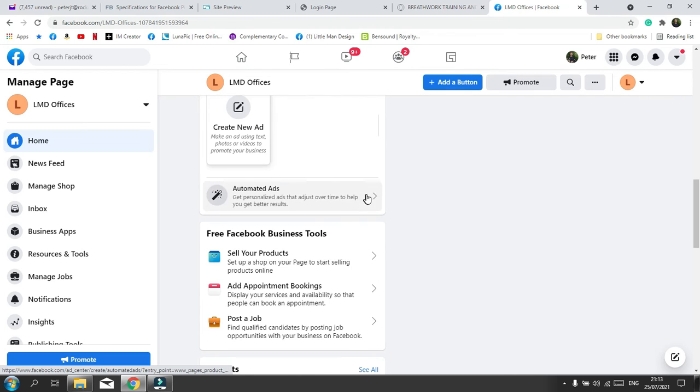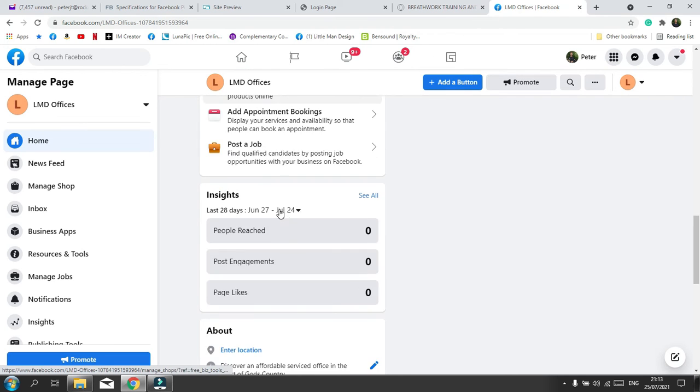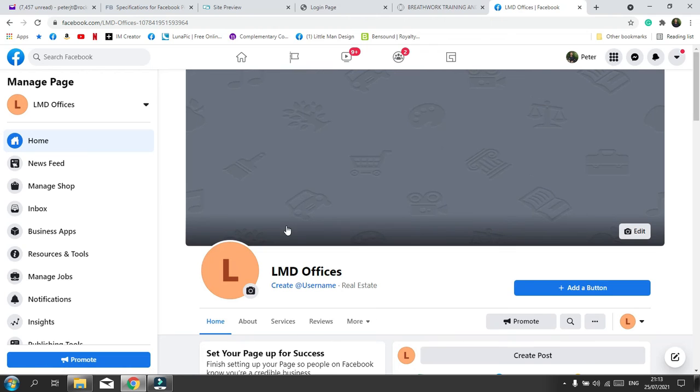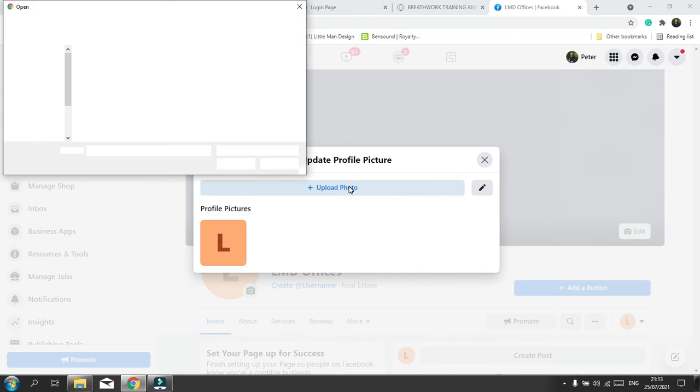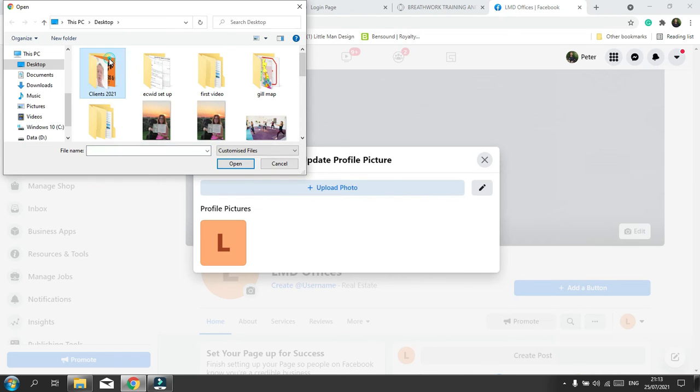Now I want to start changing these here. I want to start to add an image here and an image here. I've already got some images for UKO. So I'm going to click on the camera. I'm going to click edit profile picture. I want to click upload a photo. So I'm just going to upload one of your, let's see, it's UKO at the bottom here.